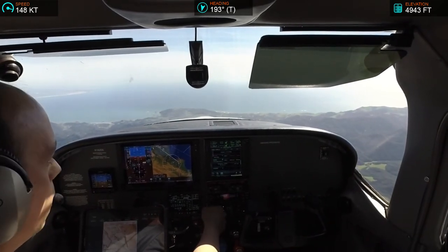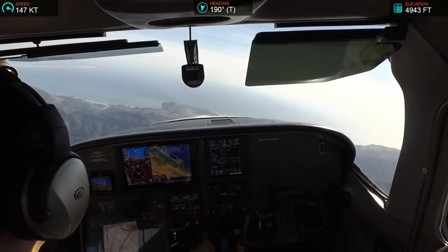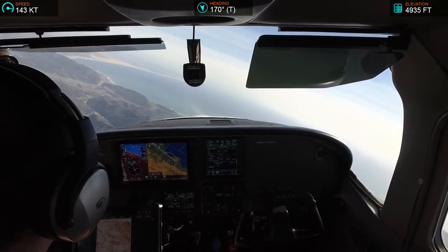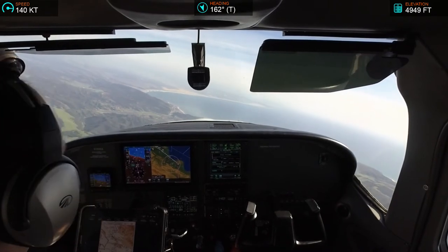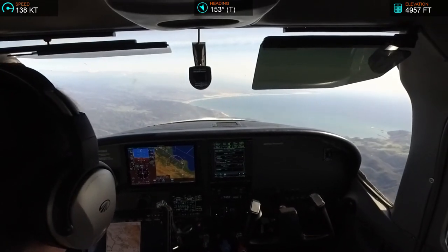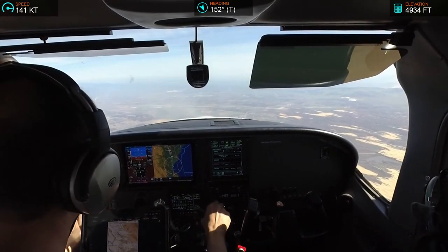Zero Hotel Papa, just to verify, you're requesting the VOR from runway 12 Santa Maria. I'm sorry, please repeat, Zero Hotel Papa. Zero Hotel Papa, I just want to verify, you're requesting the VOR for runway 12 in your own navigation? That's correct, Zero Hotel Papa. Zero Hotel Papa, practice approach is approved, maintain VFR, no separation services provided. Maintain VFR, Zero Hotel Papa. 130, departing Morro Bay. Yeah, that's Pismo Beach. Zero 2 Echo Echo, turn 10 degrees right. 10 degrees right, 2 Echo Echo.